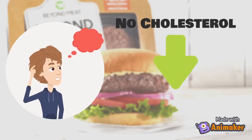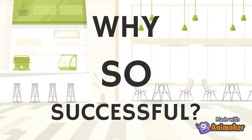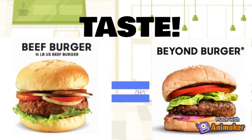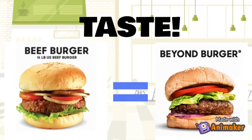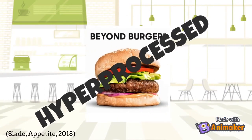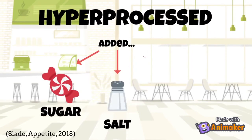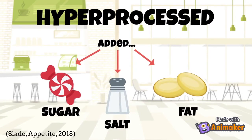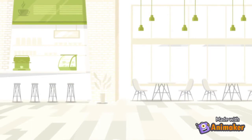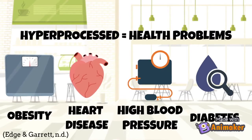So what is it in Beyond Meat that makes it taste so good? The main reason the Beyond Meat products are so successful is because of their seamless and identical taste to regular meat products, which has attracted masses of customers. However, to get this taste, the products are hyper-processed, which means they include unhealthy levels of added sugar, sodium, and fat. These ingredients make the food we eat taste better, but too much of them leads to serious health issues, as mentioned previously.